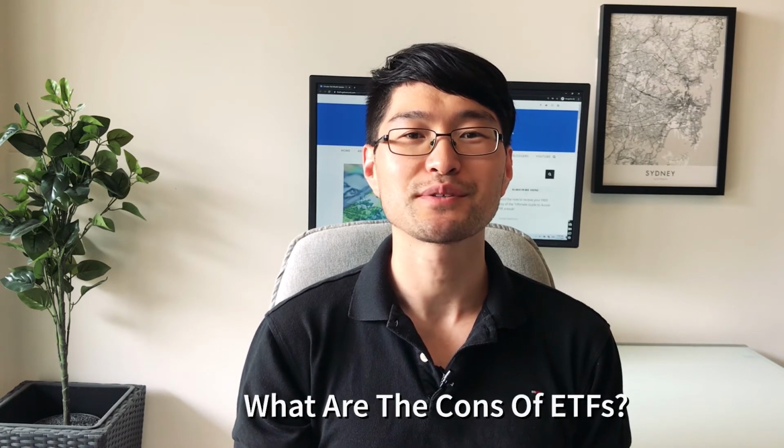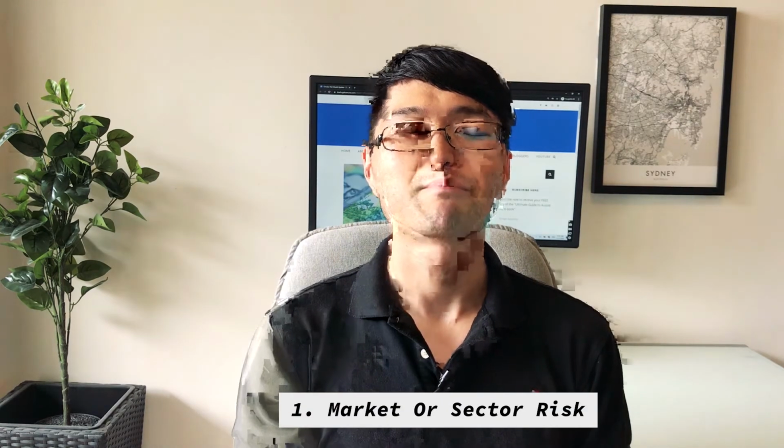So we looked at the pros, but what about the cons? Now the first one is market or sector risk. Because the ETF tracks the underlying market or the sector, although you are diversified, that market or sector could fall in value, and hence the ETF falls in value.